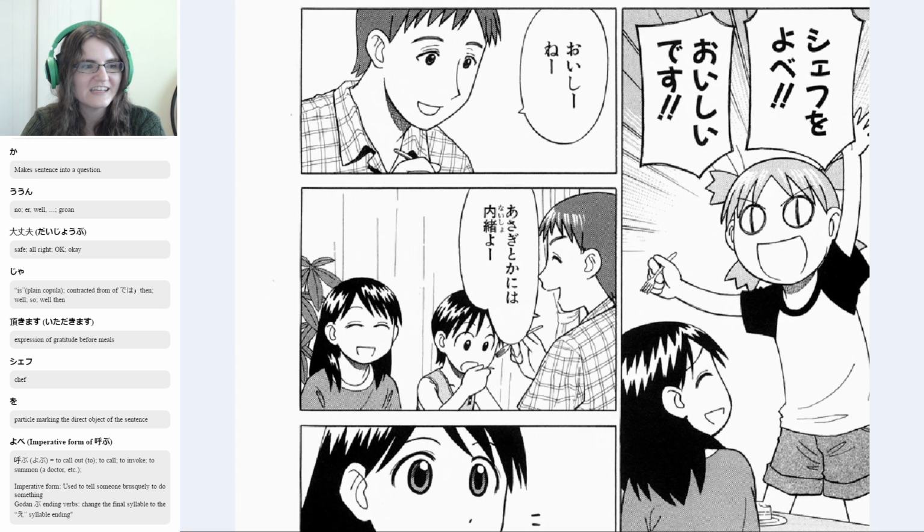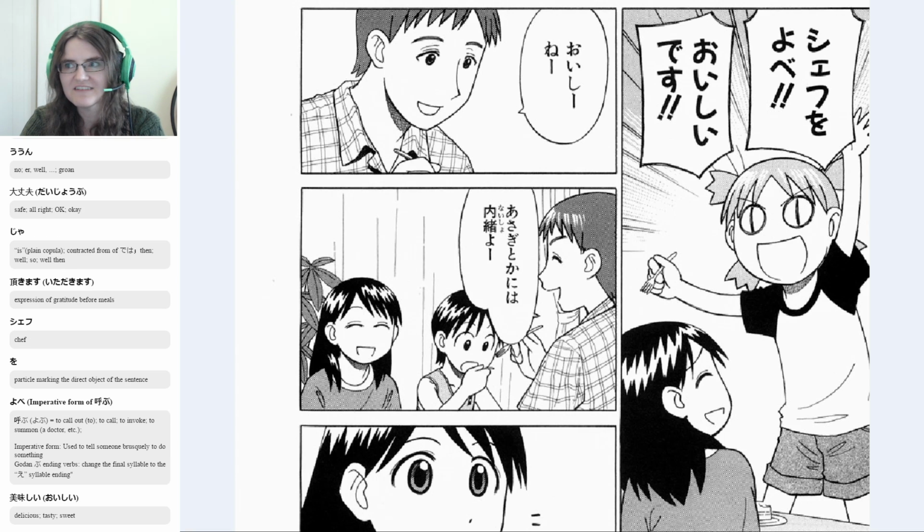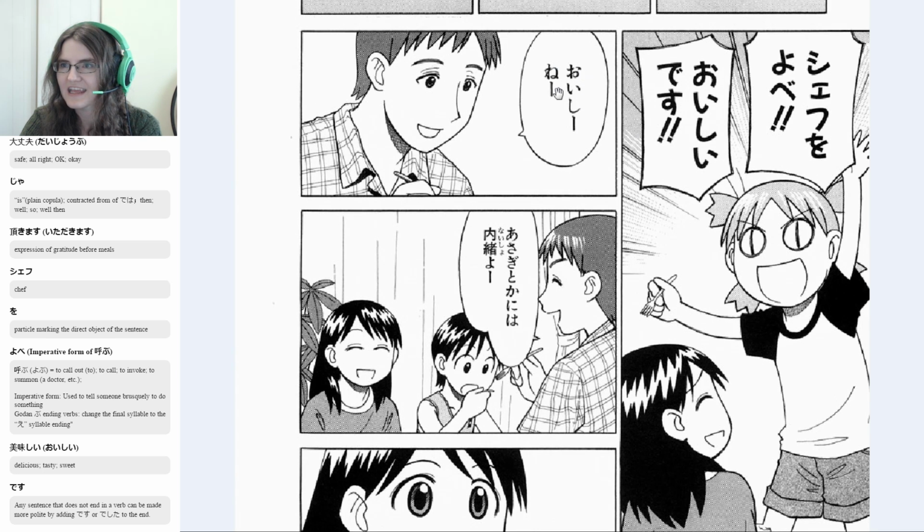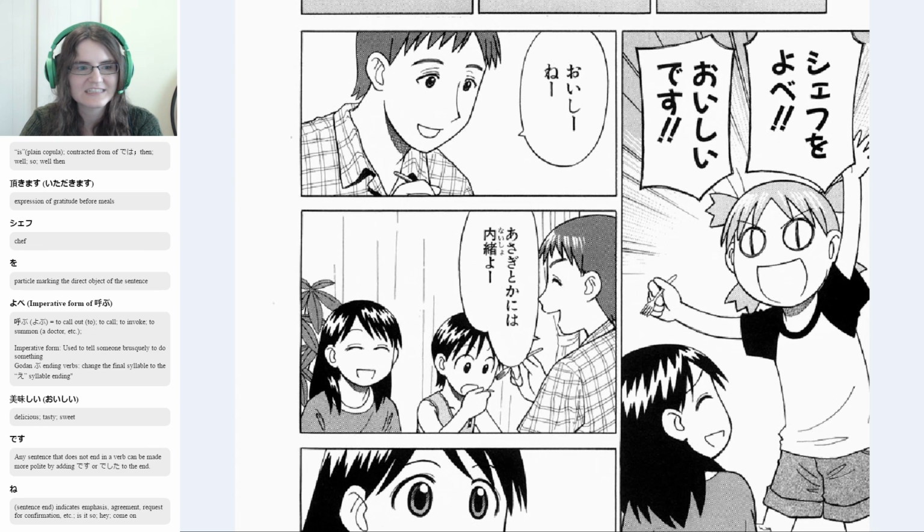And she's then saying oishi, which is tasty or good, and this then adds a bit of politeness. It's like, oishi desu, this is good. It's like, oishi ne, oishi again, meaning good. So she just ends it as oishi. And then ne indicates emphasis, or it's really a request for confirmation. So it's like, yeah, it's good, right?